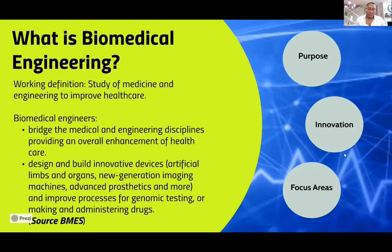And so the reason why I think being a biomedical engineer is cool is because we have the job of doing several different things. And like it says here, we bridge the medical and engineering disciplines, providing an overall enhancement of healthcare. So without some of the devices and things that we create, healthcare wouldn't be as advanced as it is today, and it wouldn't be as useful and beneficial in terms of being able to have a lot of life-saving therapeutics and devices. And I think Shakitha mentioned this in her introduction about just some of the different things that we've created over time as a field, in terms of what is possible out there and what advancements we've created to help people over time.